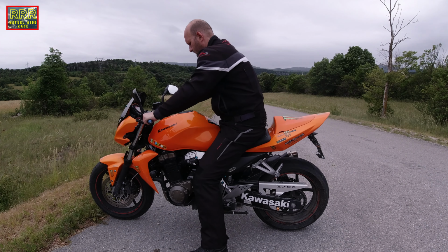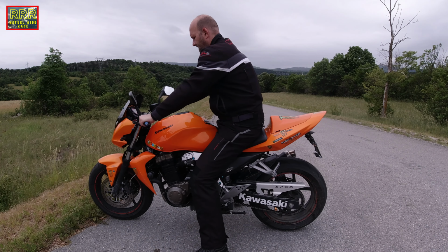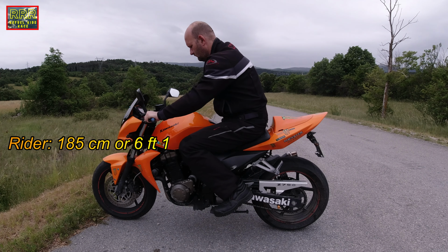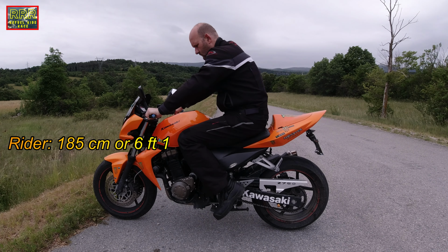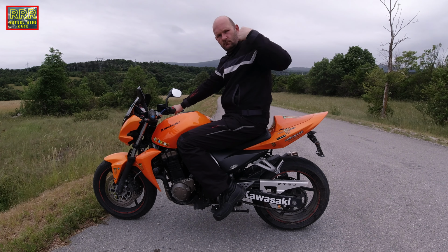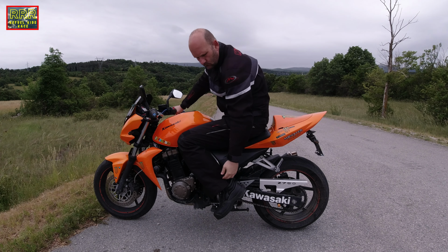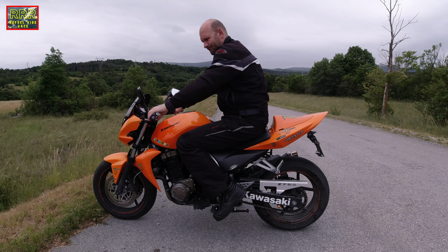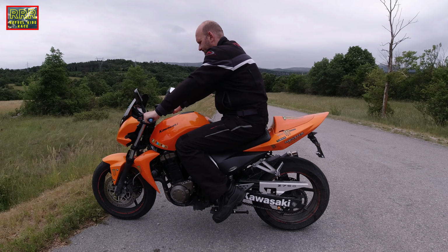This bike feels very compact, but in reality it's very comfortable. I mean, the seat, it's soft. So you feel that you could go very far with this seat, I mean in terms of kilometers and hours on the seat.